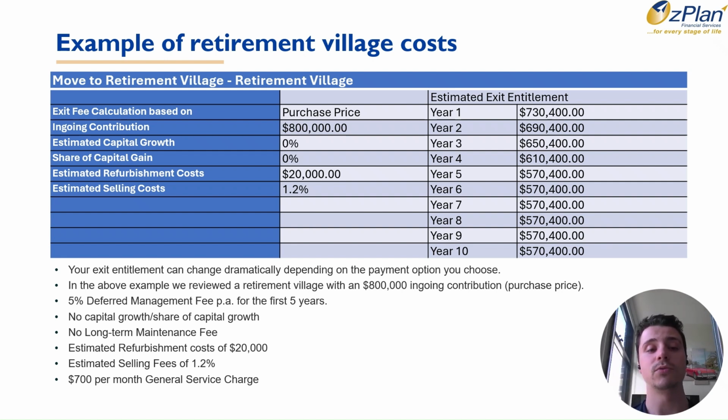In this working example, we've estimated that there won't be any capital growth applied to the unit, and the facility provider or the contract states that you won't benefit from any capital gains. Even if there was a capital gain, should the share of capital gain be zero in the contract, you will not benefit from the capital gain. We also have refurbishment costs in this working example of $20,000, which will be payable upon exiting the facility, with estimated selling costs at 1.2% on top of that $20,000.